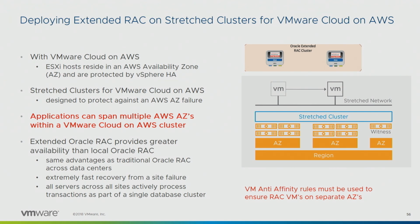Site level high availability. If I want to do maintenance on one site, all I have to do is kick those VMs over there, do the maintenance on this site, bring it back up here, voila, I'm good to go, right? What if I had to do any kind of workload balancing, any kind of workload mobility? All of the things that you can do with Oracle RAC in a traditional data center, now you can do across data centers. So now you have added high availability when you go across AZs. So that's the stretch clusters for VMware Cloud on AWS.